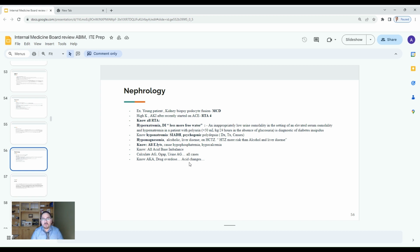Hypomagnesemia: we know alcohol can cause hypomagnesemia, liver disease can cause hypomagnesemia, diuretics like thiazide can cause hypomagnesemia. They may have those answers in the question and ask what is causing hypomagnesemia. All of them do, but which one is at higher risk? It's the thiazide. So you have to pick thiazide over liver disease or alcohol. So study and read all electrolytes; hypophosphatemia, hypocalcemia will be there on the board.